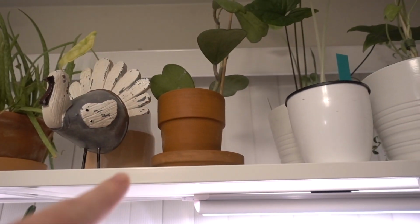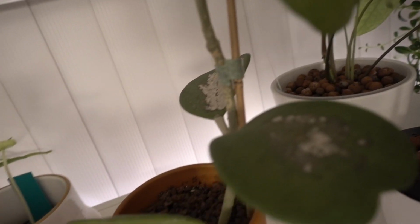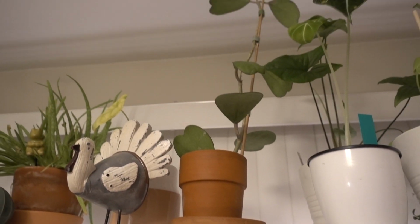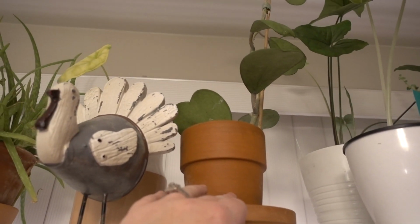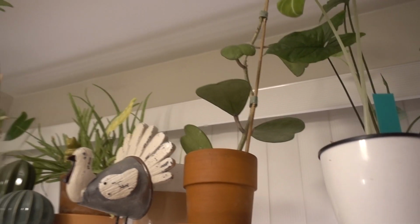Okay, this is my Hoya Eye, which looks good from this angle, but you see all that? Actually over here, look at it. It has a ton of sun damage and I'm wondering if the leaves will even make it. I got this from a friend, so I don't want to cut any leaves off because the leaves up top are doing okay. So I don't know, we'll just see what happens with that.